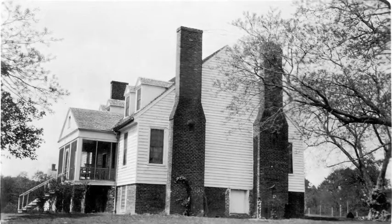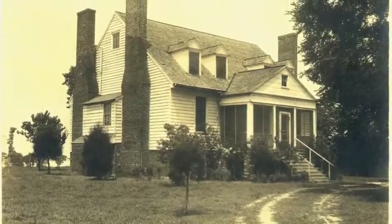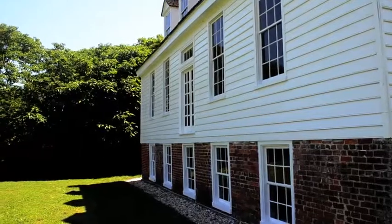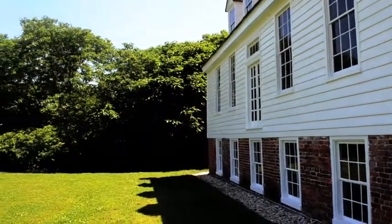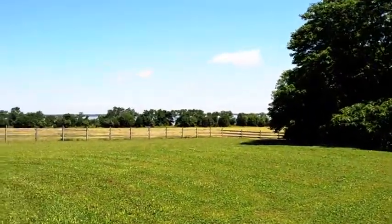This house looks out over all that was important: the agricultural fields, everyone doing the work of the plantation, and the James River, which was the main mode of transportation at the time. The river was the main way the plantation's crops were sold and was Chippokes Plantation's link to the outside world.